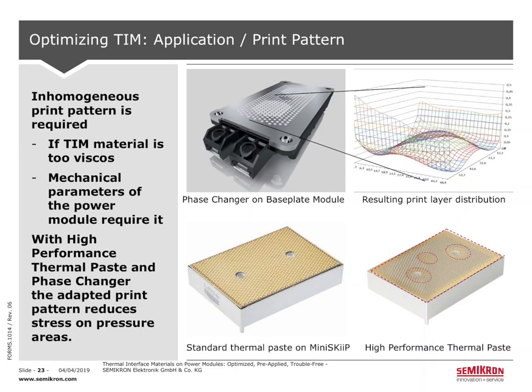Then, after explaining the honeycomb shape working principle in general, I also want to discuss the print pattern. In the past, it was mostly sufficient to apply a homogeneous honeycomb pattern for standard cases on our baseplate-less modules like the MiniSKiiP. But with the introduction of new higher viscous materials like the high-performance thermal paste, the need was given to apply an inhomogeneous one.